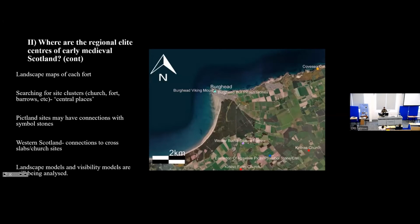So again, I made landscape maps for each fort. I'm still analyzing these at the moment. This was looking for site clusters, the central place complex. Simply, if you're looking for a central place or a royal landscape of some sort, it's not going to come as an isolated site, but you'll get groupings of different sites. So you'll get a church and a fort and a cemetery or barrows or symbol stones or something along those lines. And in Pictland, looking at some of the maps, there seem to be connections with symbol stones and square barrows, with lots of visibility and intervisibility models.